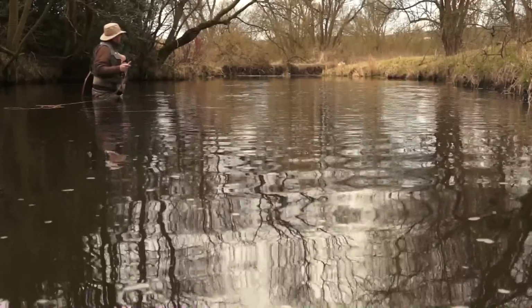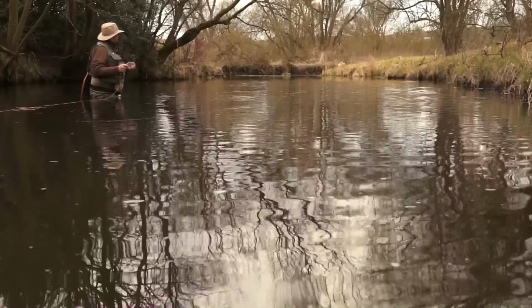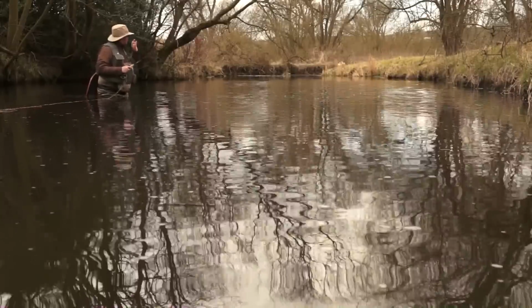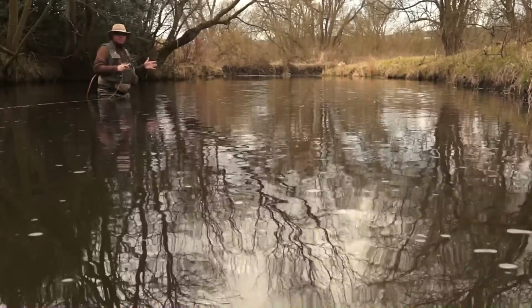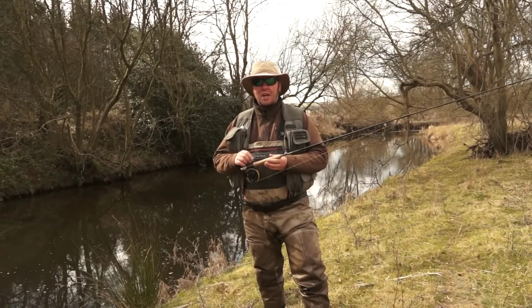You'll notice I've still got my full thermal layers on, my gloves. Got to stay warm on these very cold days, but by targeting those fish that we saw rising, we've had some great sport on the dry fly. And there's a bit of welcome early spring sunshine.